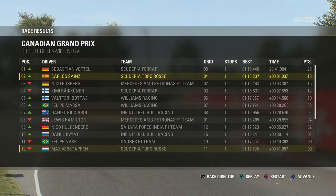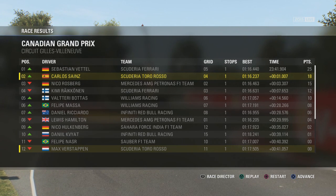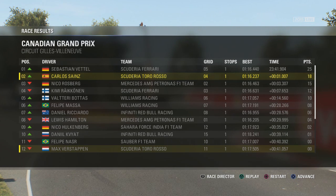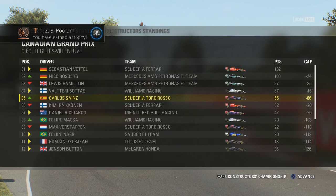Obviously we know it's disappointing when we know we could have possibly got a win there, but look at it from the other angle, guys. We lost out on the Canadian Grand Prix by 1 second in a Toro Rosso, and our teammate finished 12th, 40 seconds behind us. Now, I'm sure people are going to leave comments down below, up the difficulty, Alex. Well, I might do it at the end of this season, guys. I'm definitely considering it now. Obviously, it does look a bit easier than I thought here.